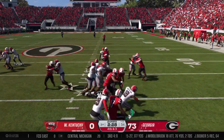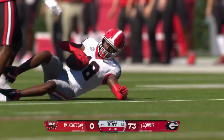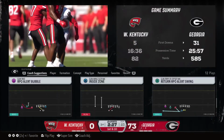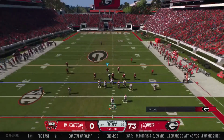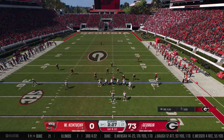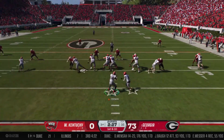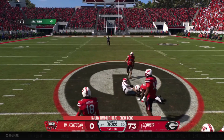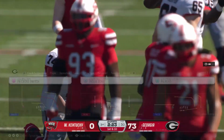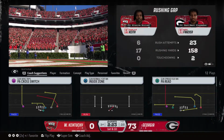Just needs a crack to get a return. And they'll get him on the ground as the offense comes out to start the next drive. We're ready to get another look at this Bulldog offense. Really good balance on that last drive. They mixed it up all. Oh, he's got some space. And they'll move the chains and get it to the 47-yard line.